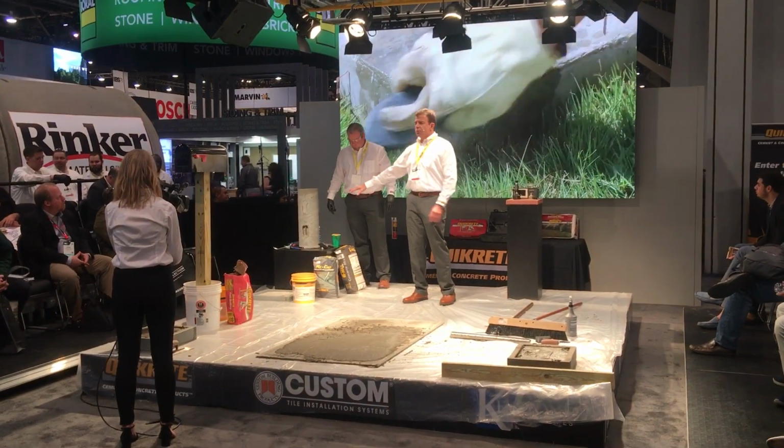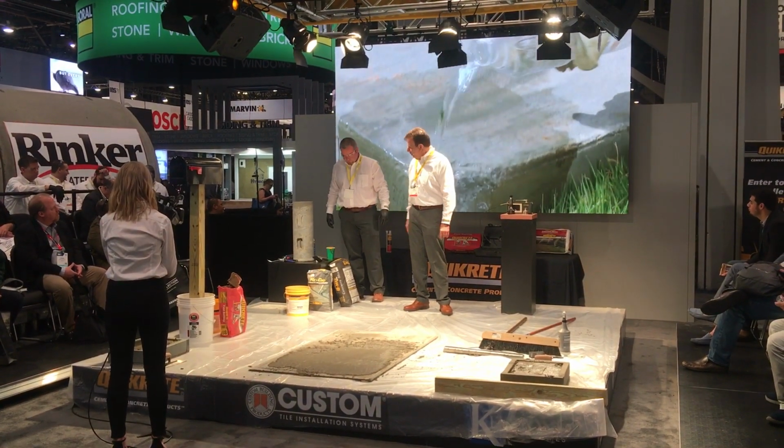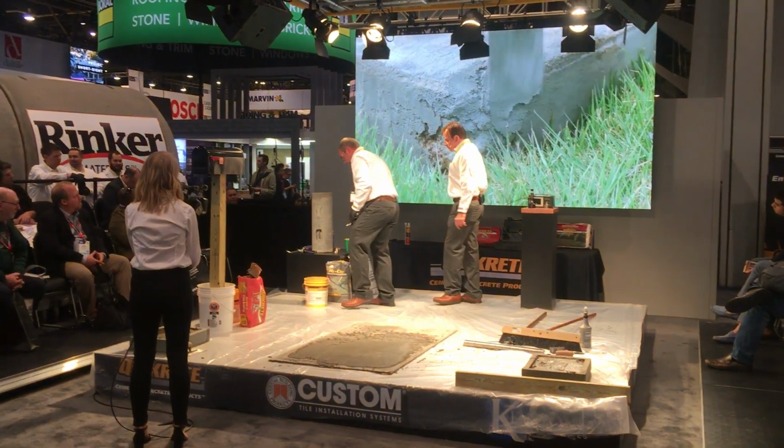Once the unsound concrete is removed, the surface should be cleaned of any loose material, dirt, oil, and grease before we apply structural repair. Looks like we're good to go. And our cleaner etcher and degreaser is the one for that.